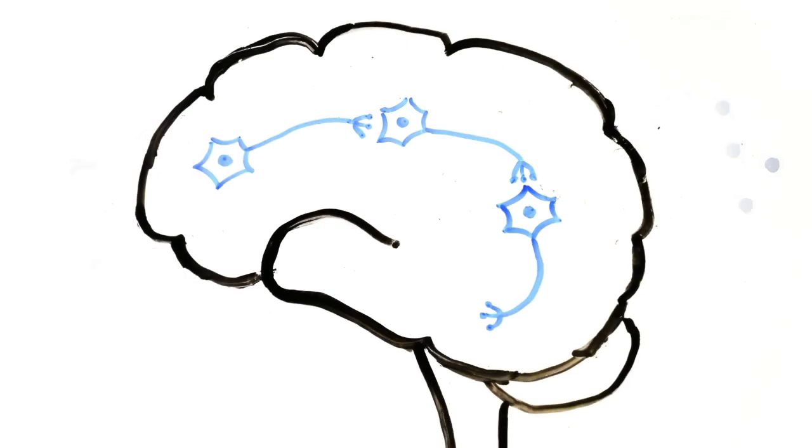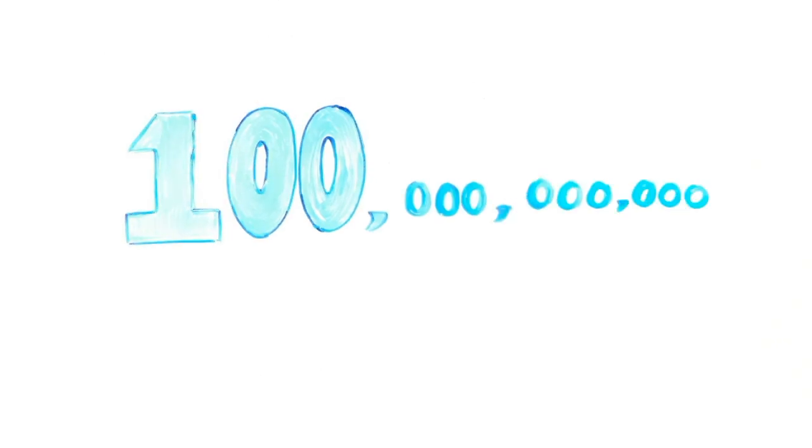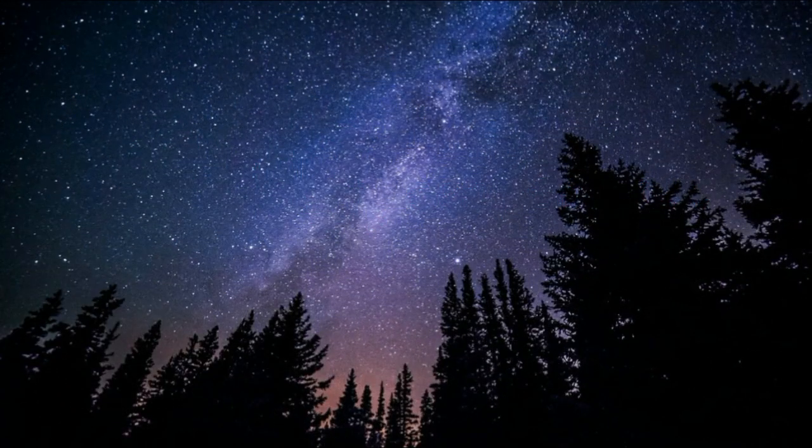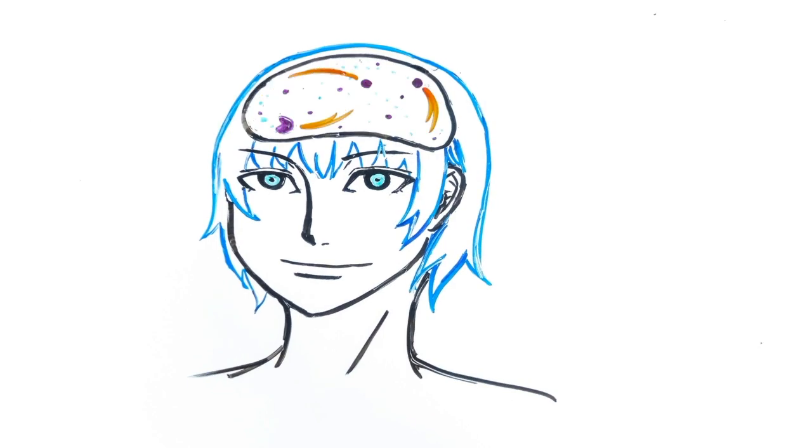The brain has about 100 billion neurons. That is 1, followed by 11 zeros. There are more neurons in the brain than there are stars in the Milky Way galaxy. Just imagine all that is going on in your head right now.